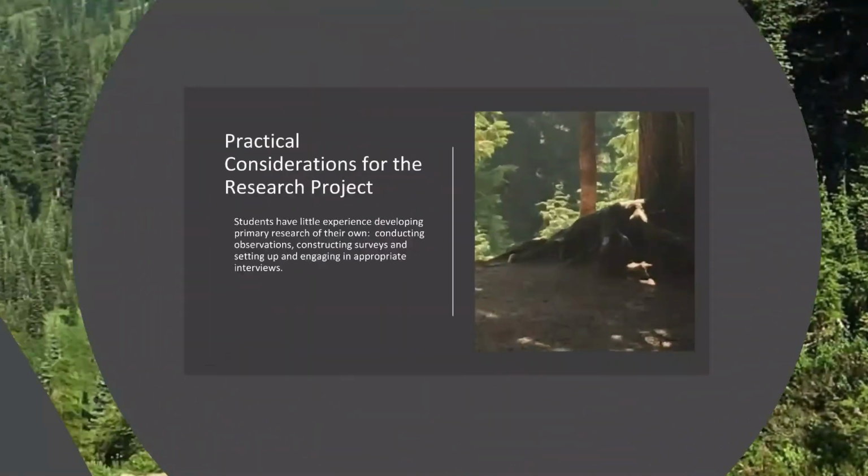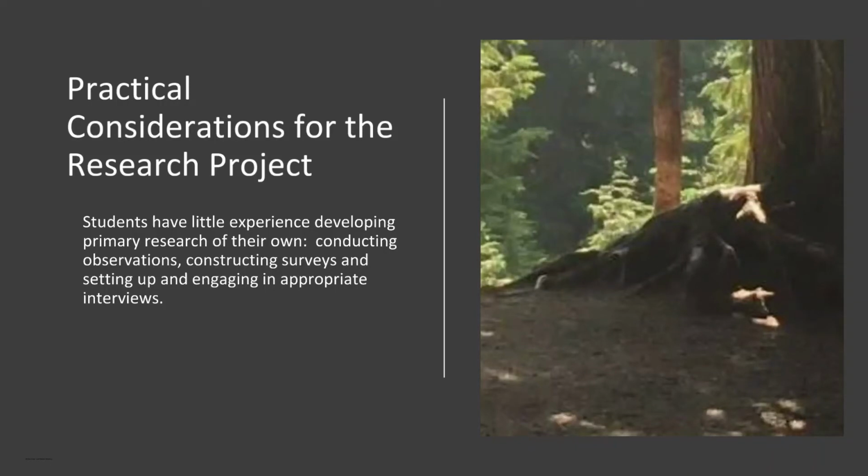Let's talk about the inquiry-based research project and how we can gauge how students will explore the unknown and work within the assignment framework. There are some practical considerations for the research project. Students have little experience developing primary research on their own, conducting observations, constructing surveys, setting up and engaging in appropriate interviews.